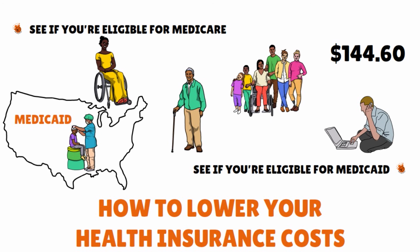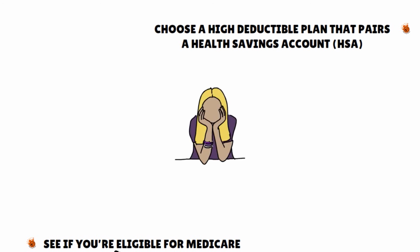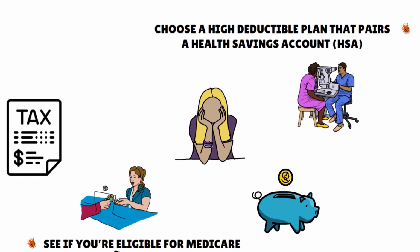And you also want to choose a high deductible plan that pairs with a health savings account, an HSA. If you are not eligible, let's say, for a government assistance program, you may save money with this insurance plan type. The premium is very low for high deductible plans, and many plans pay for some preventive care. The HSAs are savings accounts that you use to pay for medical expenses not paid by your insurance. You save on taxes with an HSA because the money you put in and take out is either tax-free or tax deductible. Very, very important.